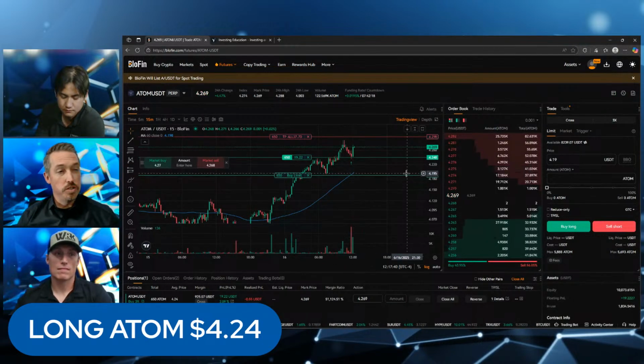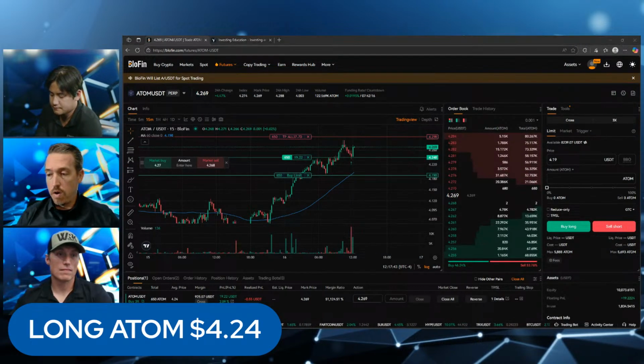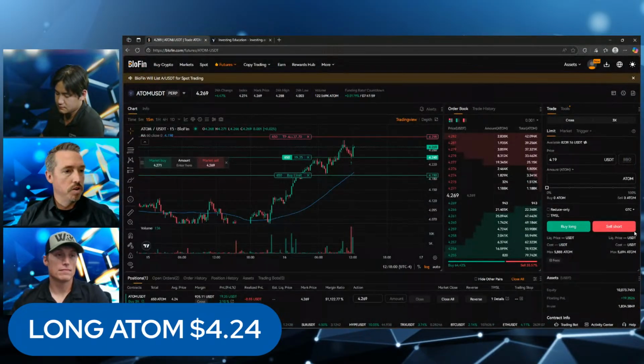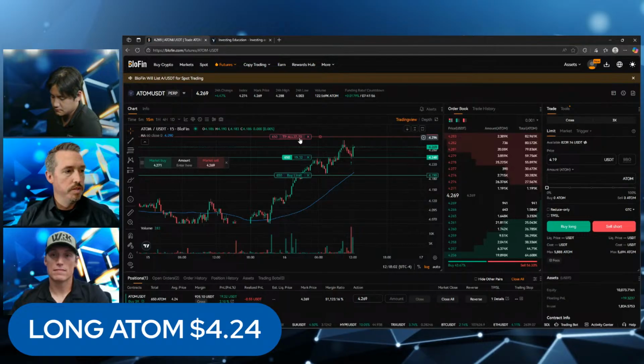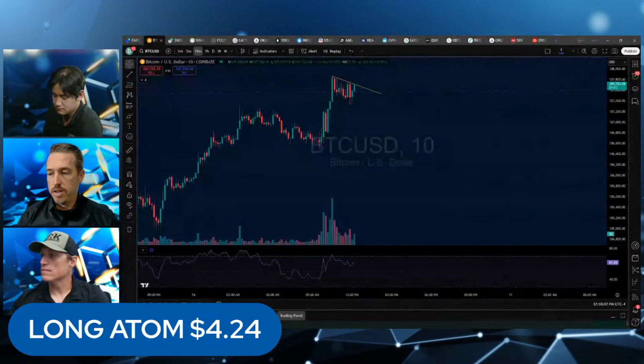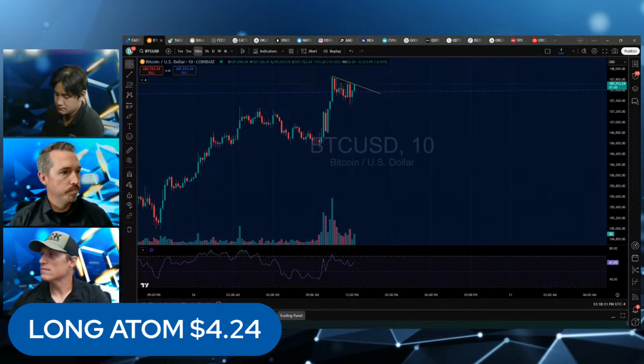So depending upon how much time we have left and really what goes on this Bitcoin chart is going to help me make the decision as to if we go ahead and get out of Atom before our target or if we wait for target. And if we keep pushing up higher like we see right now on the Bitcoin chart, I'll just let Atom run. Otherwise, if Bitcoin starts coming down, I'll probably just move this take profit down to us getting out of the position. So it really kind of is hinging on what Bitcoin's doing right now on the 10-minute chart.